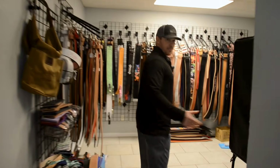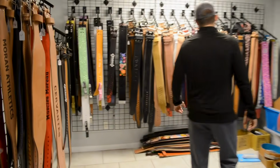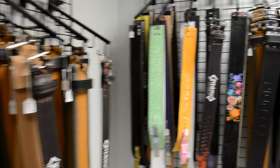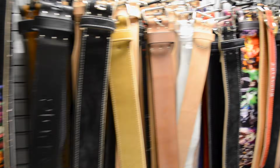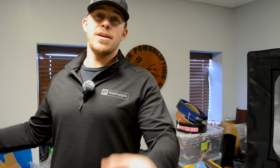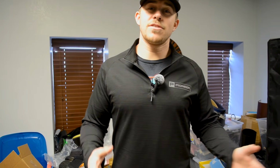So this is the discount belt room. On the website, y'all may be familiar with our discount belt page, where these are all belts that had to be remade for one reason or another. Maybe a customer changed their mind on what color they wanted, or a small imperfection on the belt from the manufacturing process, different reasons like that. So those belts end up here and they get put on the website for a discounted rate. That's where we keep all these.